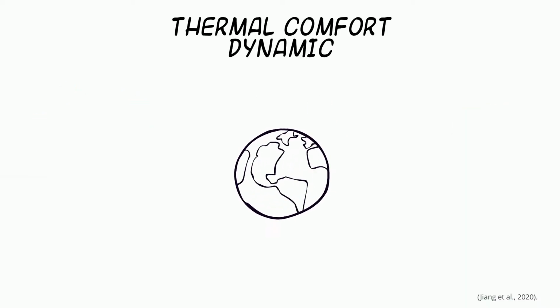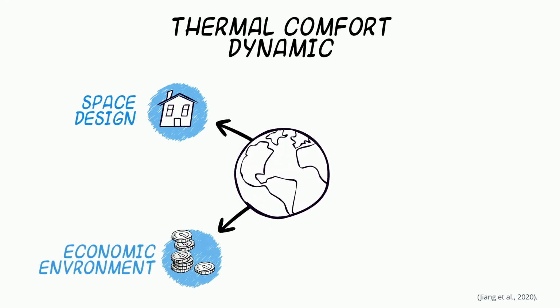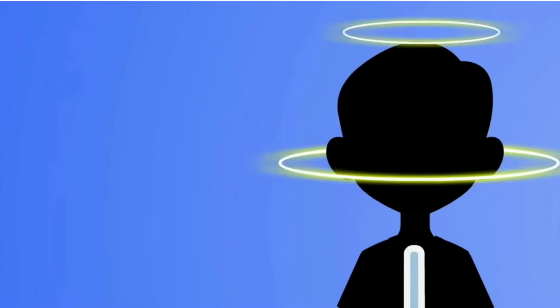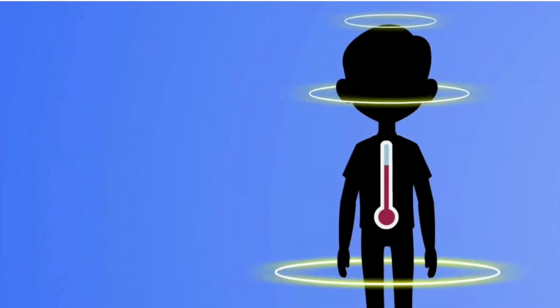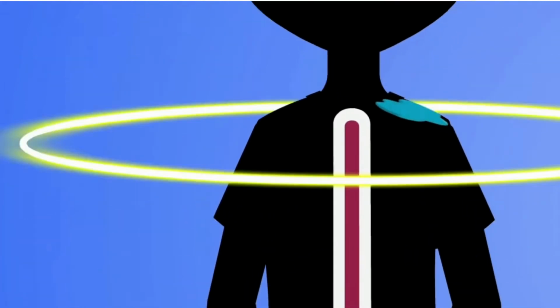At the same time, it is dynamic and is perceived differently depending on space design, economic environment, cultural background, and student age. It is crucial to ensure thermal comfort at schools because students are significantly affected by temperature extremes due to their poor self-regulation and higher metabolism.